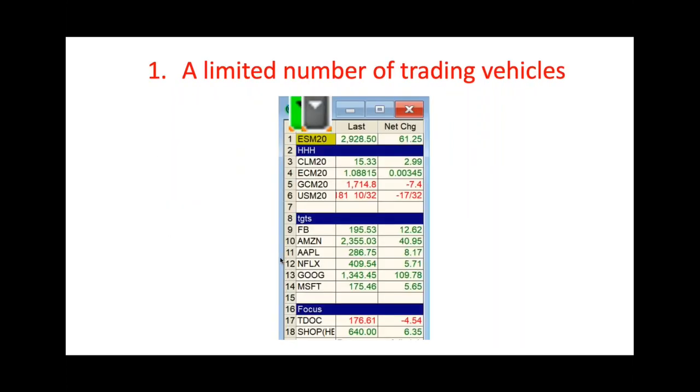A limited number of trading vehicles. This is my quote screen. So what do I watch when I day trade? I watch E-minis, S&Ps, I watch crude oil, the euro, gold, and US bonds. These are my trading vehicles.